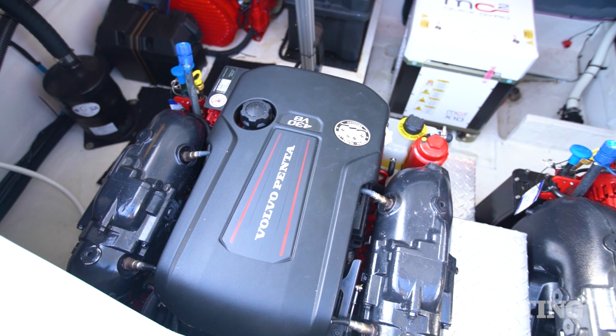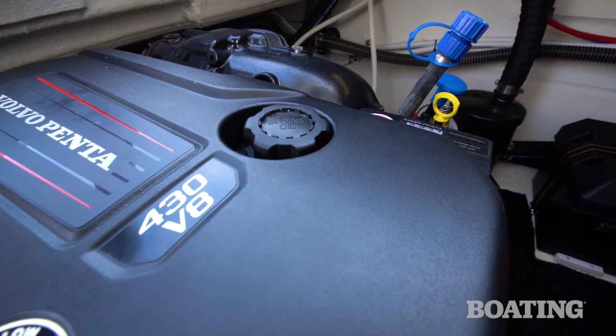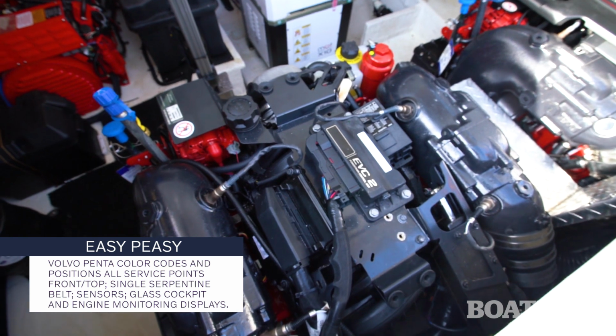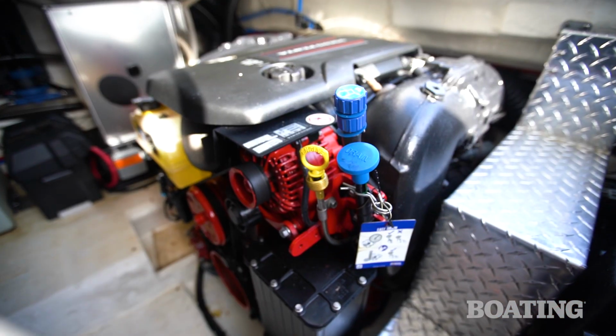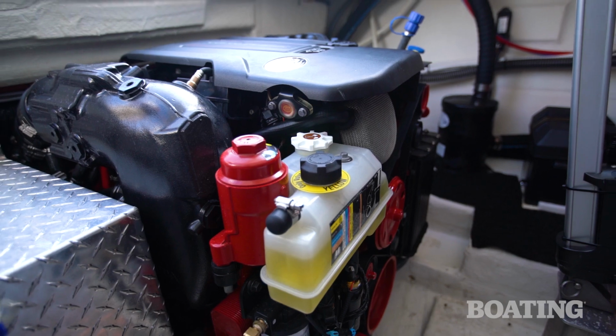In most cases, we took routine maintenance, such as oil changes, and we pushed it out to twice what it used to be. The second thing we've looked at is the actual physical maintenance work that needs to be done. We've put most of the service points either high up on the front of the engine or forward where they're easy to get to. They made their servicing points right on top of the engine. They're color-coded, very easy to look at, very easy to service.